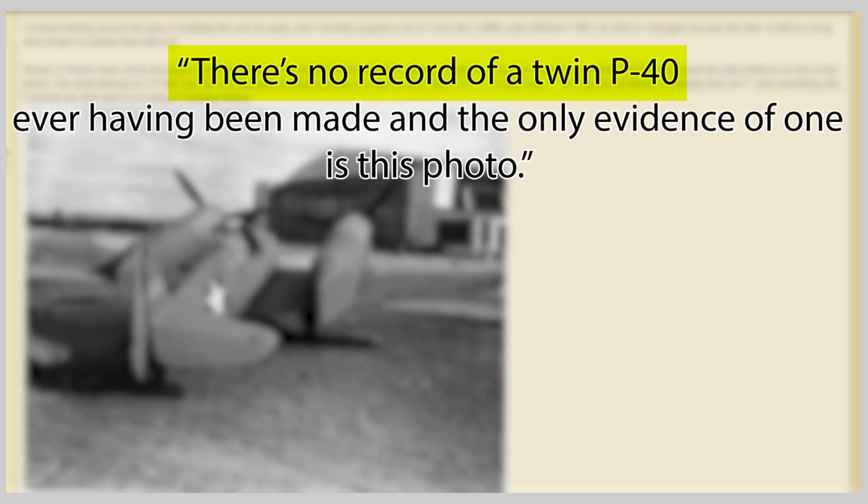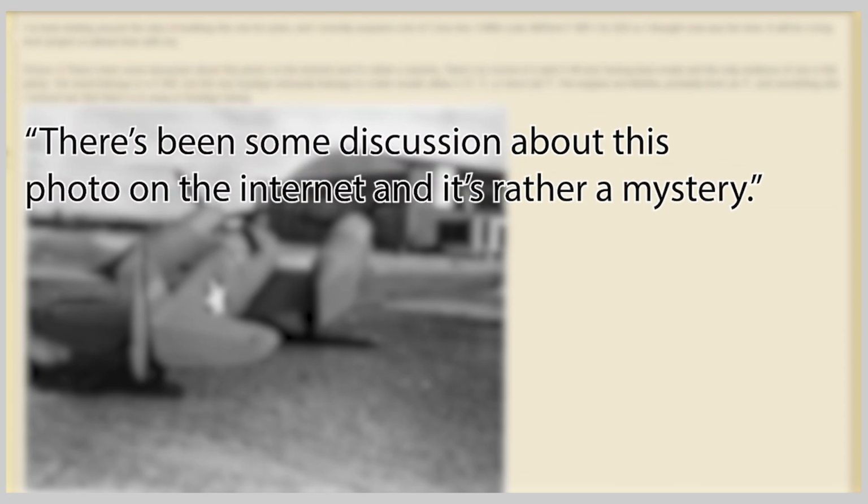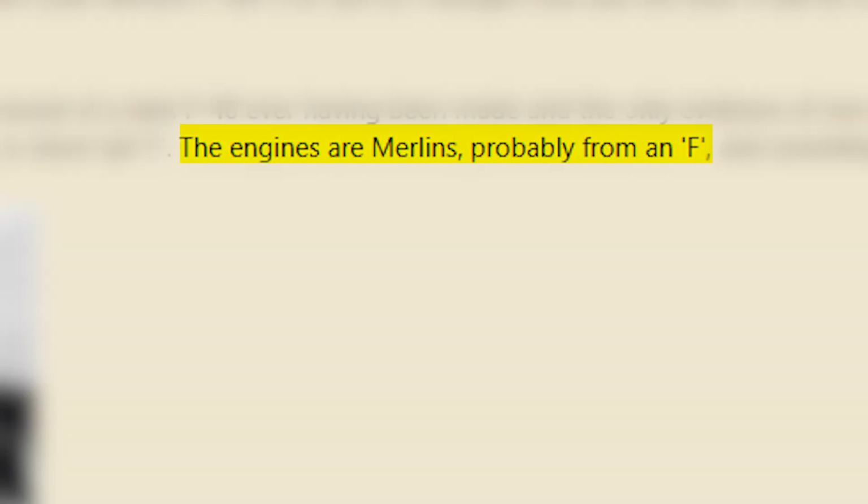He mentions that this is the only known photograph of this plane, that it has been a big mystery within the aviation community. He explains that there are no records of a twin P-40. The serial number, which can be seen on the tail, belongs to a P-40C. The rear fuselage is, obviously, from a D, E, or F model. Seems a little funny to say it obviously looks like 3 different models, but we'll get to that later. The 2 engines which rest atop the wings are Merlin type, probably from the F model. He ends by saying that without more images or information, the actual shape and size of the aircraft is hard to pinpoint.